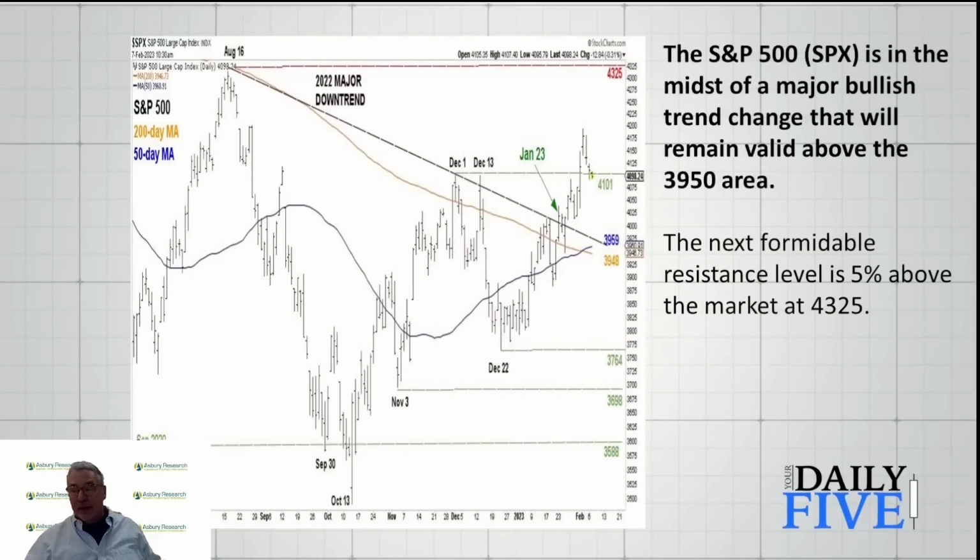Here's what happened. On January the 23rd, we actually broke out higher. We broke out up above the 200-day moving average, which is a major trend proxy, and we also closed up above the 2022 major downtrend line, which was drawn from the January 4th high in 2022. Right after that, we went straight up and took out these December highs, these two highs. And now we're settling back a little bit as everyone is focused on the Fed again. But this is a major bullish breakout.